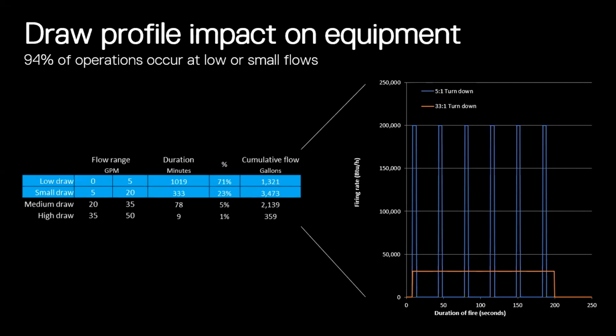So you still have to meet that peak flow, but we also want to make sure we're not wasting energy to always have that much water ready, even though you're not using that water all the time.